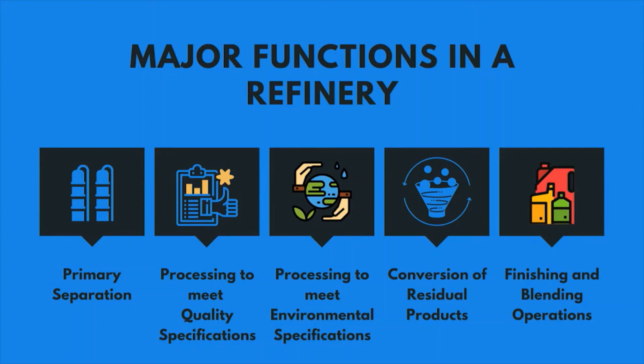Number 1, primary processing. This is where the crude oil is split into major products, starting with heavy naphtha, kerosene, diesel and residue oil. Then there are secondary units which are primarily meant to meet the quality specifications. Then the third set of units which are primarily meant for environmental specifications, and there are units where you will be converting the residual products into valuable products. You are trying to convert low value products into high value products, and finally you will have finishing and blending operations. So, let us try to understand a little more about these functions.